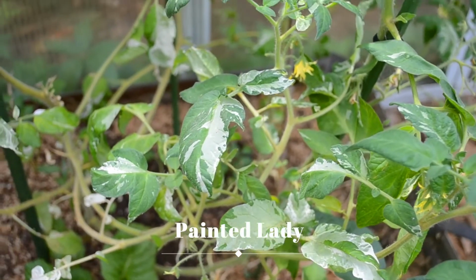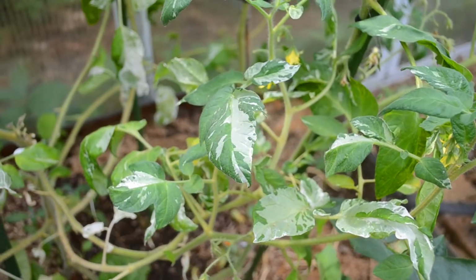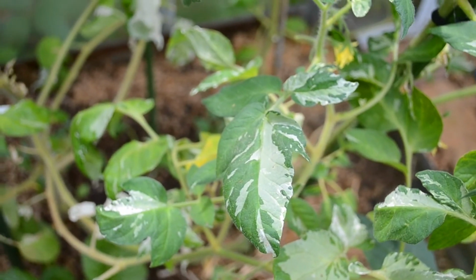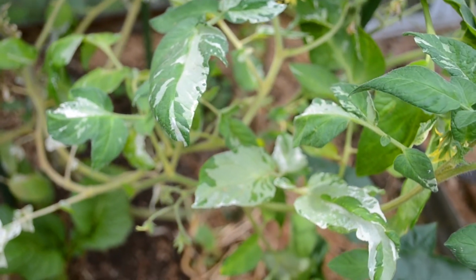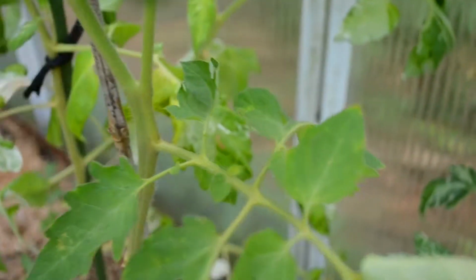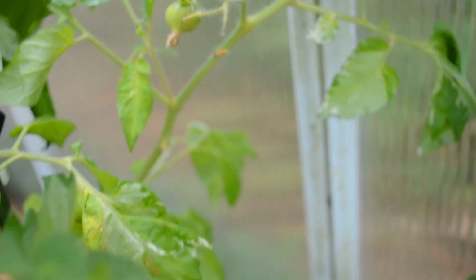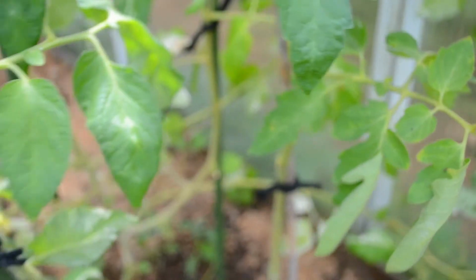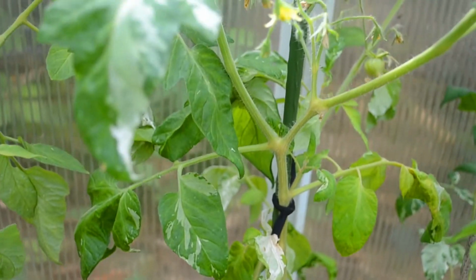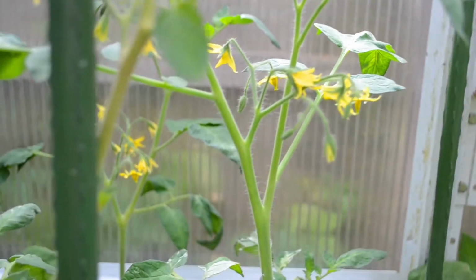Now the one I'm most excited to see the tomatoes from is this Painted Lady variegated tomato. So this is different to Splash of Cream. It has more white green variegation as opposed to creamy coloured variegation. I spotted a few baby tomatoes, but not many yet. These are meant to have a variegation on the fruit as well, so I'm pretty excited about these, and I will update you next time as fruit develops, because there's lots of flowers on the way.